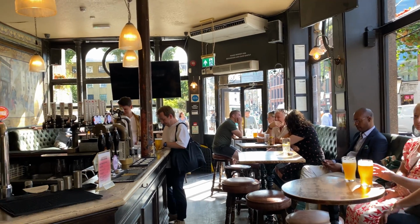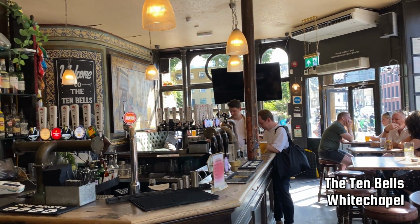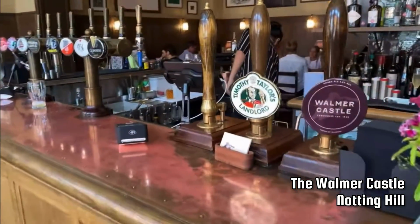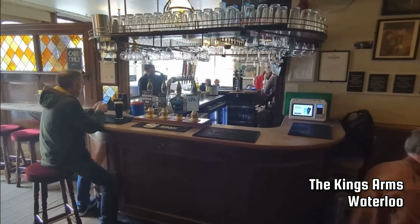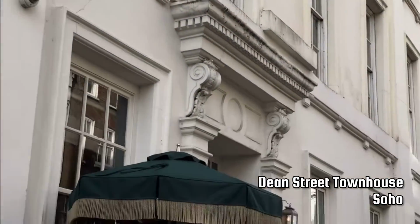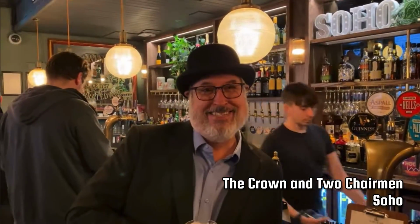There's an in-between to these locations, as you can easily take short rides on the Underground to places like Whitechapel, Notting Hill, Waterloo, and Holland Park to find some of my favorite neighborhood pubs. So if anybody asks, the first place I send them to is Soho. It's right in the middle of the city, and it's the perfect combination of high-end places and traditional pubs. Doesn't matter what age you are, you will love coming to Soho.